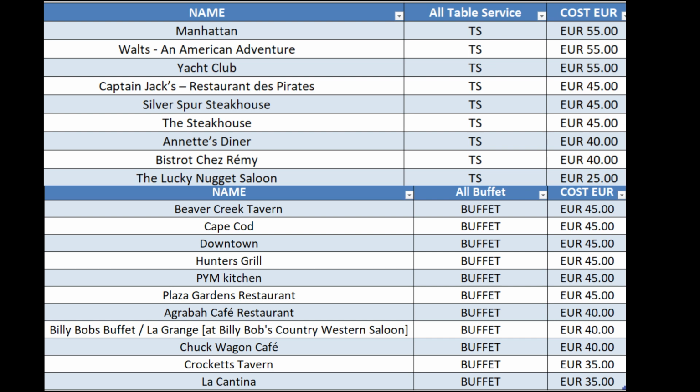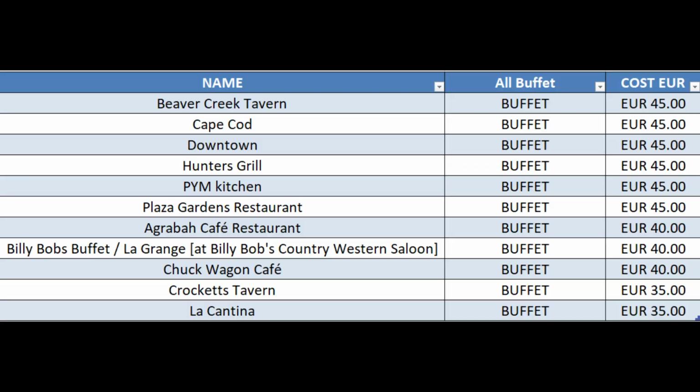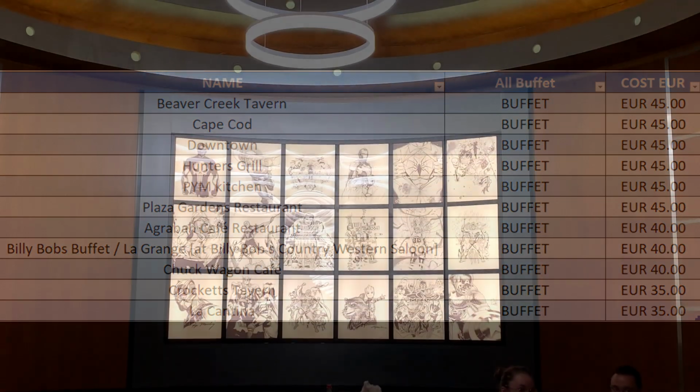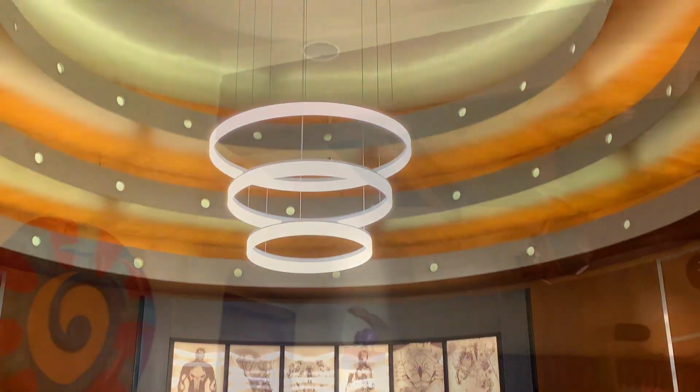For table service, these are the top ones by value, and my personal favourite on these is Walt's. For buffet restaurants, they're all pretty similar priced. My personal favourites from these are Downtown and Plaza Gardens, which will both have amazing themed desserts which are well worth the try.